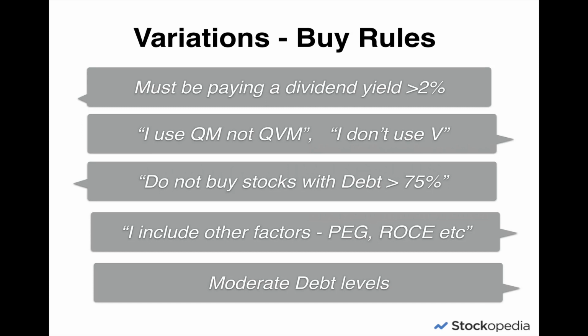There's a lot of variations in buy rules, so while I'll be showing you something which is very much based on the stock ranks, we do have a lot of income investors who are adding additional criteria, such as ensuring that their strategy includes a high dividend yield. Some people don't use, for example, momentum. Some people don't use value. Some people use the QM or quality of momentum rank instead of the overall stock rank. Some aren't buying stocks with high debt. Great idea. So others are using other factors like the PEG ratio, the ROCE, to ensure that they get shares that they're more comfortable with. So there's a huge variation on buy rules.